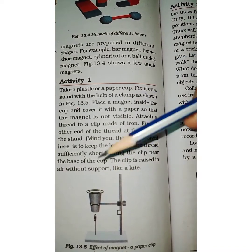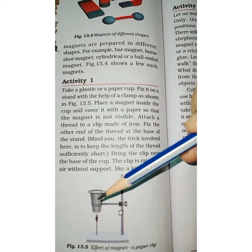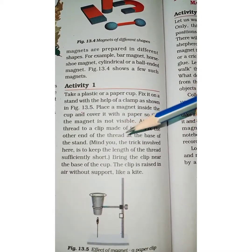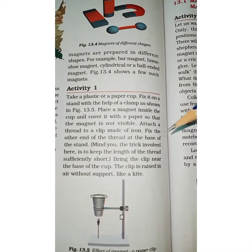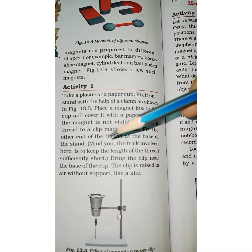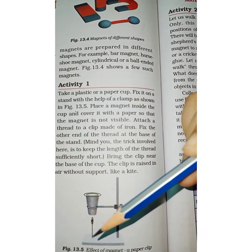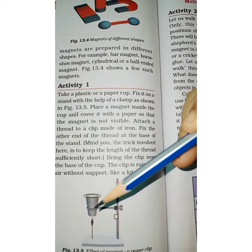If you keep this in a paper cup or a plastic cup, what happens here? You cannot see the magnet inside, but we know that there is a magnet inside, so it is not visible to us. Attach a thread to a clip made of iron. So we have to attach a thread to the clip made of iron. Fix the other end of the thread at the base of the stand. So here you can see how they have done it. One end is fixed to the base and the other end is attached to the clip made of iron.